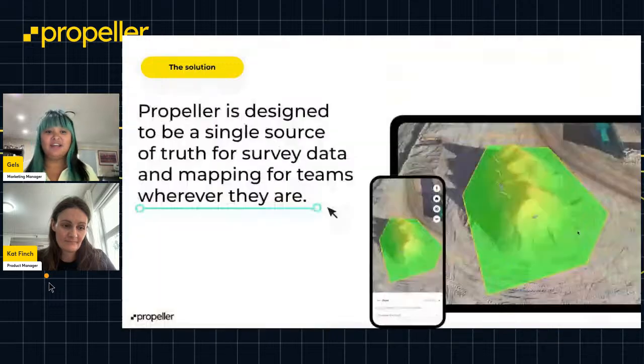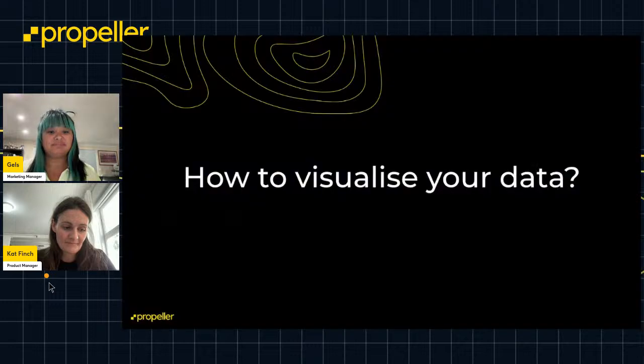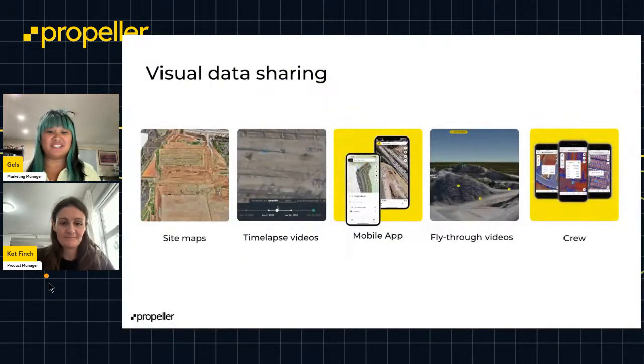So how do you do that? You can do it with Propeller, surprise! Anyway, I'm sure you realized that when you joined. We do have customers that have joined to learn a bit more about data sharing at Propeller, but we like to see ourselves as the single source of truth for survey data and mapping for teams wherever you are. So from the site to the field, whether you're on a PC, a laptop, a mobile, or a tablet as well. So now that you know the solution, how can you visualize the data that you want to see day to day and share with your teams in Propeller? I'll pass it over to Kat to deep dive on some of the options.